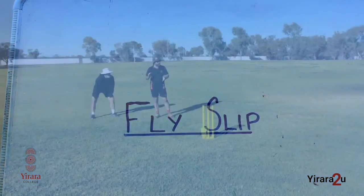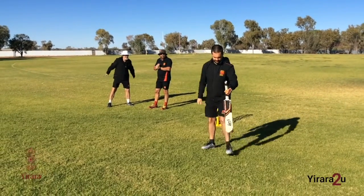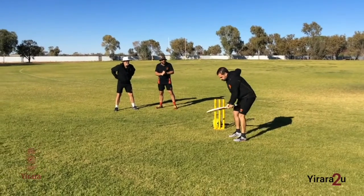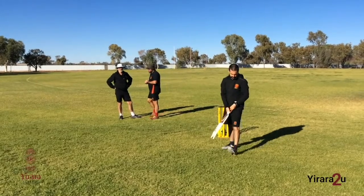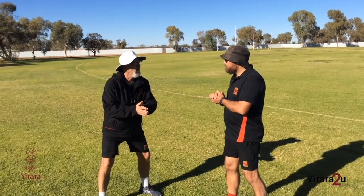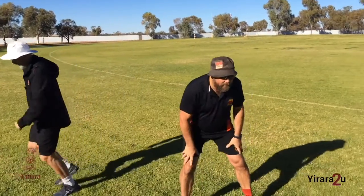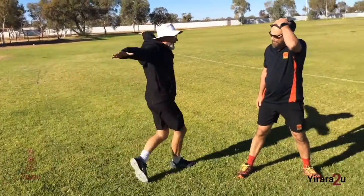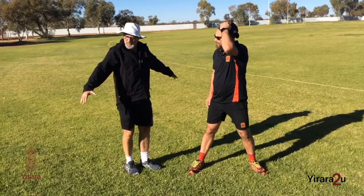You batsman, fellas, you batsman. I reckon fly slip, Stan. Fly slip? Yep. Got it? Got you, skipper. What, Skip? What are you doing, Stan? Fly slip.